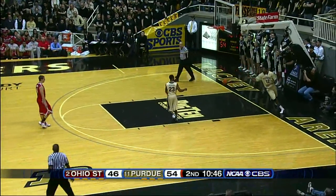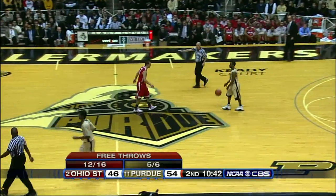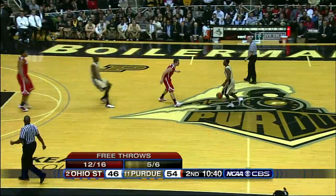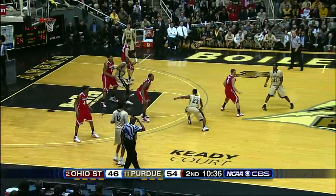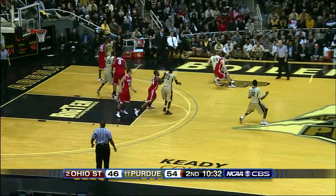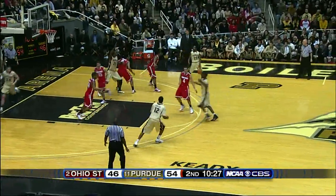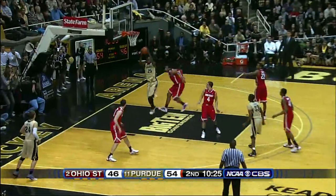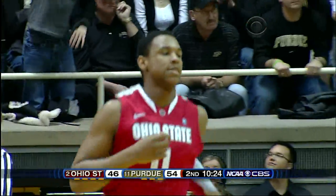Coming in, he averages 15 points a game in conference play. And he cans both free throws, so it's an 8-point difference as we near the midway point of this rematch. A critical game in the Big Ten. If Purdue can win, they can shave the margin to 1 game behind Ohio State. Well, if they don't win, then for all intents and purposes, I don't think anybody will catch Ohio State for the Big Ten conference title.